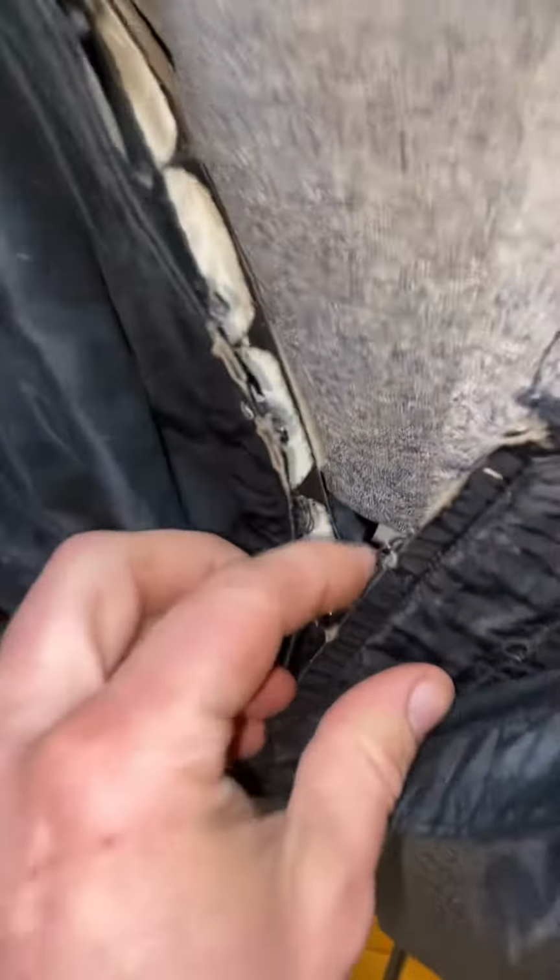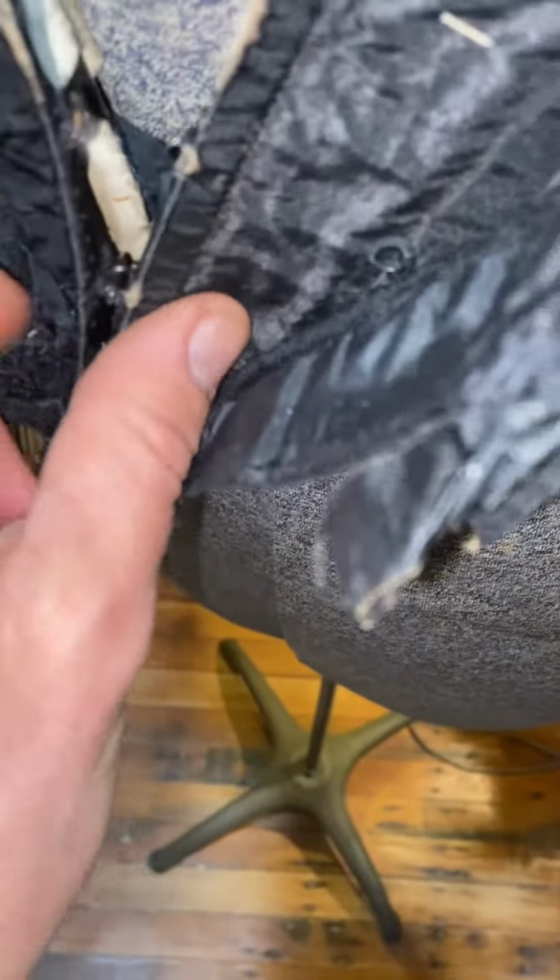Okay, here, inside, beautiful sewing. I could take all this business off here. Oh, look at that. It's got a little stiffness there.